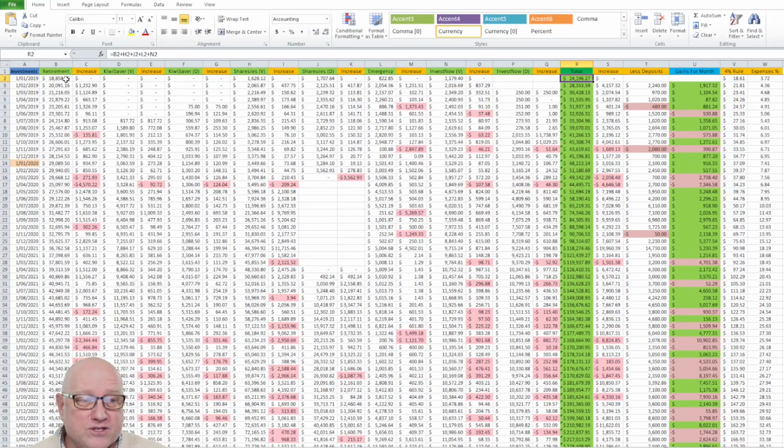Had $18,000 in it. It was my retirement account from working in various government departments, shall we say. So that's what we had at the time, and we'd just barely scratched the surface of investing. The mortgage was getting paid off at the time. We'd started up a Sharesies account. I had $1,628.12.